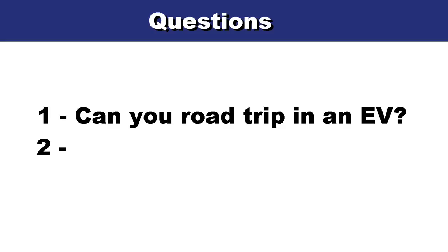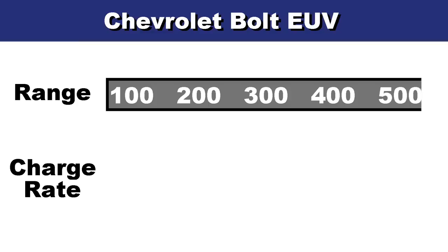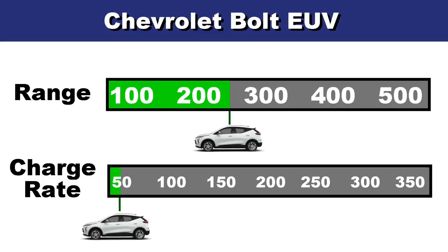Now, what's the difference, you might ask? Well, the Bolt has a few things going against it for road trips, starting with the range. At 247 miles of range, it's considered entry level these days compared to most other EVs, with some high-end models now going as far as 500 miles per charge. The second issue is the Bolt's charging rate, which is probably the slowest rate of all currently manufactured EVs, coming in at 55 kilowatts. Now, some vehicles are literally 7 times as fast.